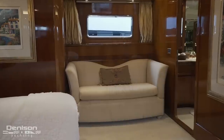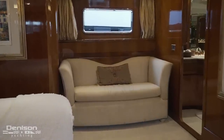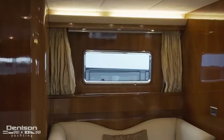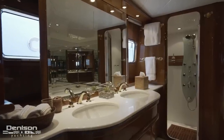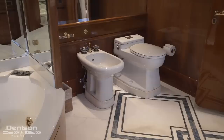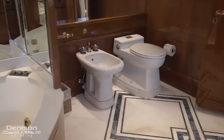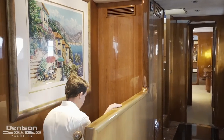Stepping outside of the storage area, we see a comfortable area to relax with a love seat placed below a horizontal window. This is right next to the ensuite head and shower, which is complete with a tub, his and hers vanity, head, and bidet. Wrapping up in here, let's jump down to the lower deck and take a look at the remaining guest accommodations.